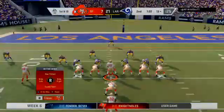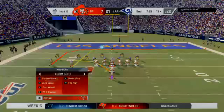Here we go. Black 80. Check, check. Block 54. Block 54.